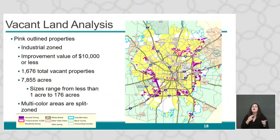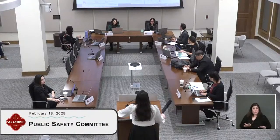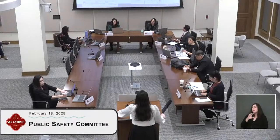It seems like a no-brainer. Right, and also on slide 18, you also see the lack of vacant land on that side of town as well. Yeah. Okay. So just a second, given all of that discussion, there's not a recommendation now for Councilwoman Rocha Garcia's CCR, or is it?